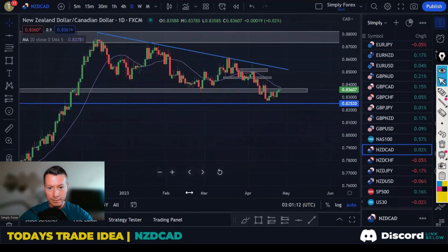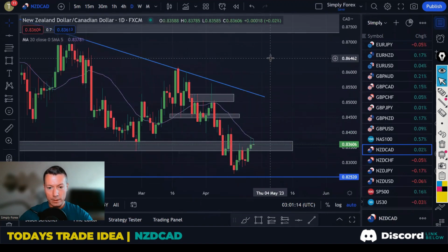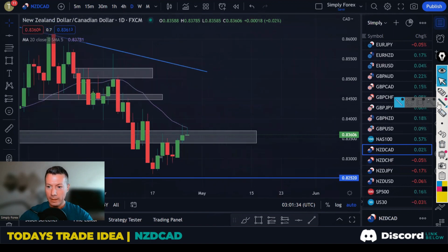So if we zoom in, okay, so if we zoom into the day chart, what am I seeing? So we are still in a downtrend. Okay, and these last highs here held. They actually held yesterday. Okay, let me zoom in some more, guys. Okay, so yeah, these last highs here held because these wicks closed back into this high here.